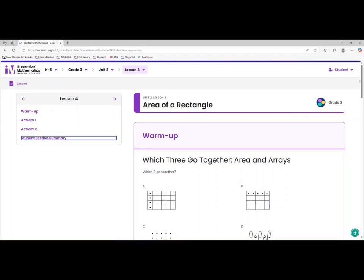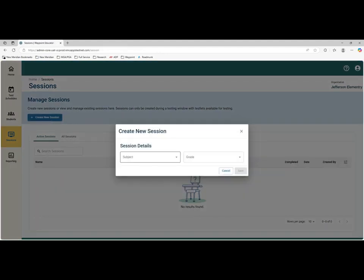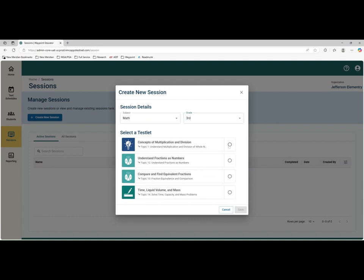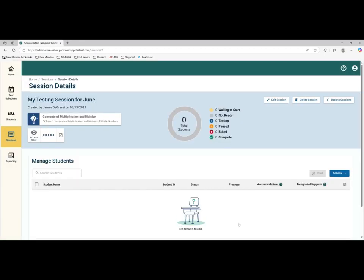Now let's shift to the classroom. After delivering the first 2 units of instruction, the Grade 3 teacher determines her students are ready to demonstrate their understanding. This platform empowers teachers to decide when to test within the testing window based on their own students' readiness. She logs into the system and navigates to the Sessions tab, selects the grade, subject, and one of the testlets aligned to her recent instruction.